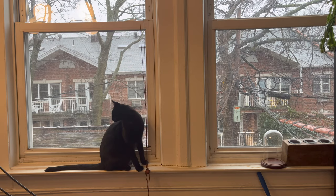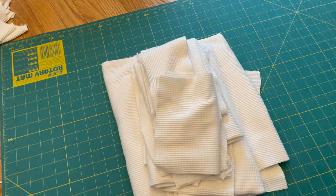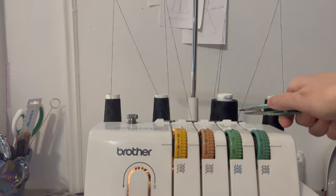Okay, all finished cutting out. I'm going to take this over to the craft room. The fabric shed a lot while I was cutting it, so I had to get out the vacuum so I could vacuum up all the little fuzzy bits and pieces.